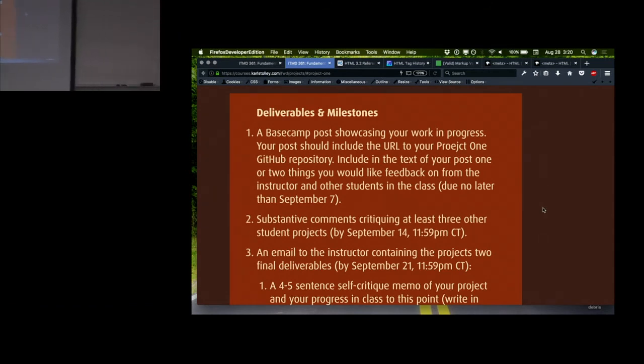Project 1, GitHub repository. Include in the text of your post 1 or 2 things you would like feedback on from me and from everybody else in the class. That post is due no later than September 7th. Because you're also going to be giving substantive comments critiquing at least 3 other student projects by the 14th of September. So that gives you a whole week to do the next part, and it gives everyone who's never responded to your project a whole week to give you some feedback. And then finally, on September 21st by 11:59 p.m.